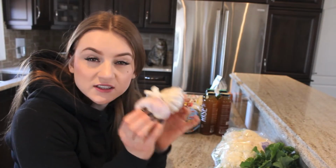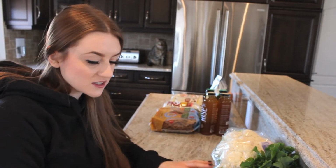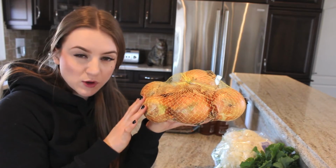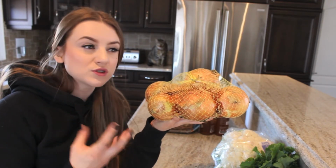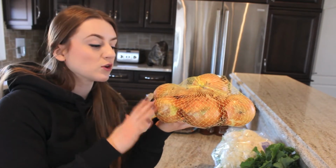I also got 2 little heads of garlic. I go through a ton of garlic. I always saute minced garlic with a little bit of onion, which I also got a little mesh bag of here. These will last me a while, but when I make any kind of sauteed vegetables or soups, or even when I roast vegetables in the oven, sometimes I'll toss them with a little bit of onions and garlic.